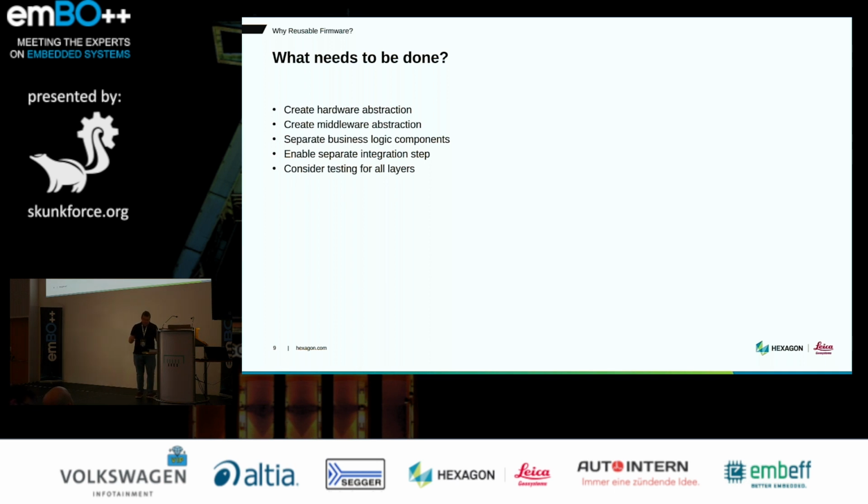All this fun doesn't bring anything if we are not able to separate our business logic. We need to separate it by requirements. Each requirement could be fulfilled without another requirement in place. And also, we need to enable an integration step, like I mentioned previously, so that we can control our system in the end. Our systems are more or less real-time systems.